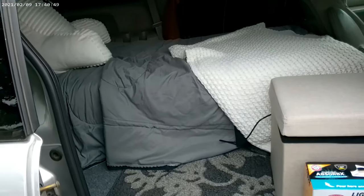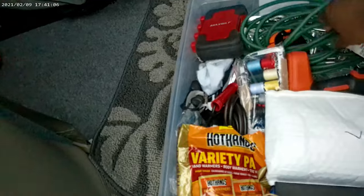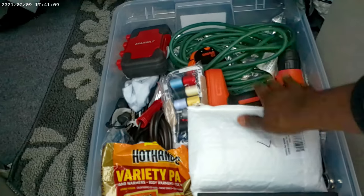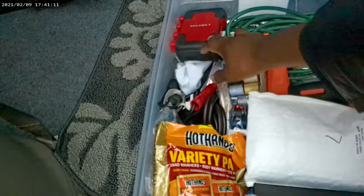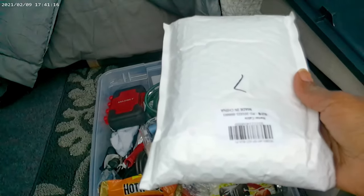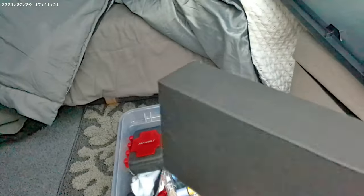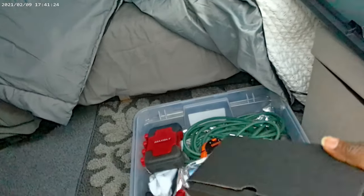There's a lot of stuff underneath the bed, so I'm gonna flip that out. I have my container here, and I got quite a bit of stuff stored in here, just stuff I need or may need. So I have like my power cord, and I have my tools. That's my drill, my drill bits. These are the cords for my solar panel, which I'll show you in a minute. This is power cords for my power supply.